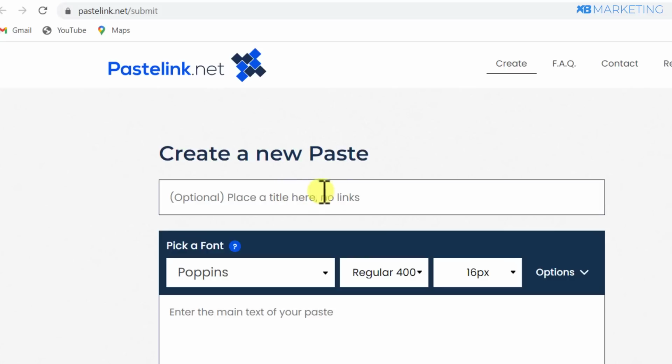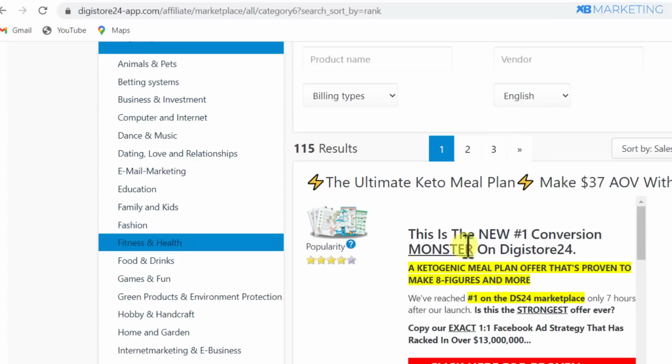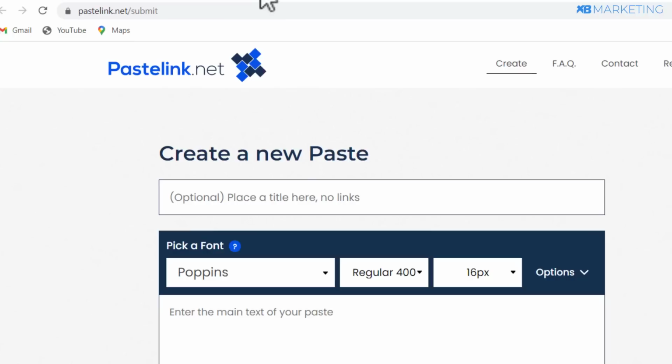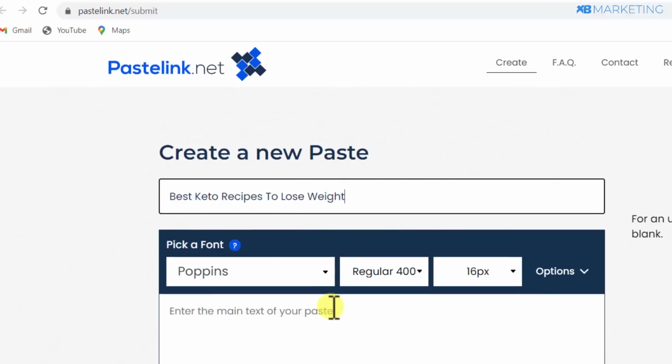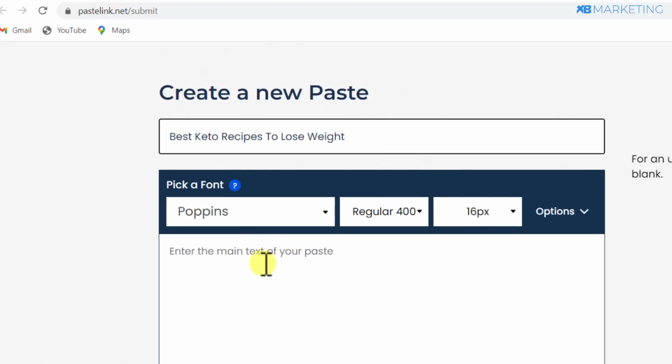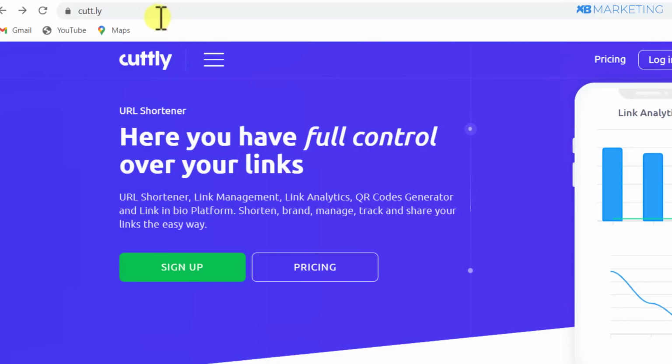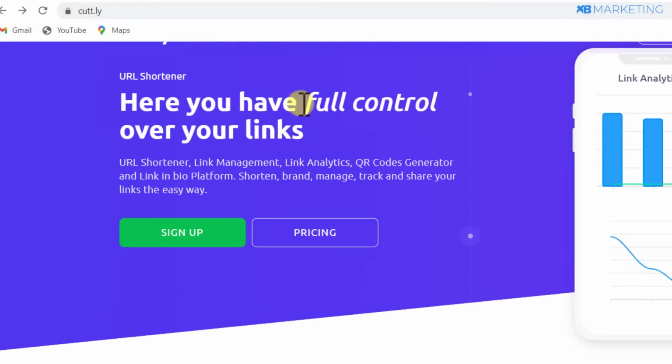The next thing you want to do here is type in a title that resonates with whatever product you are promoting on Digistore24. Since we are promoting a keto meal plan product, you want to type in something that resonates with keto meal plan, so a title like this: best keto recipes to lose weight. And for this section, type in something simple like, click here to learn the best keto recipes to lose weight.